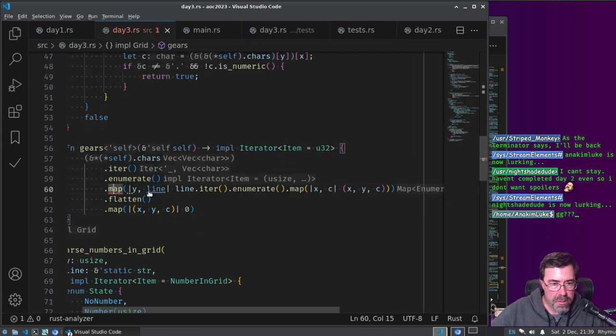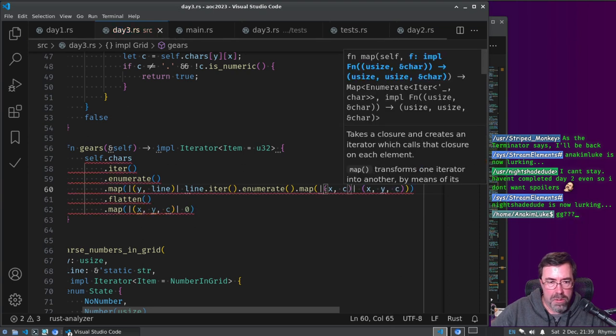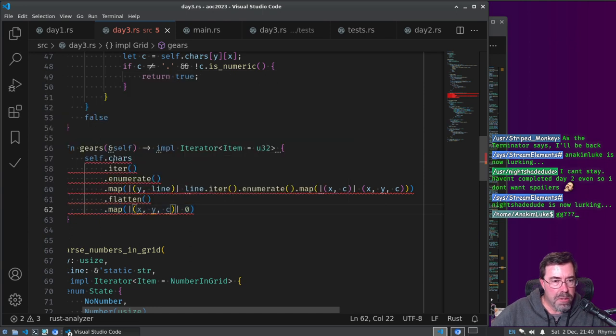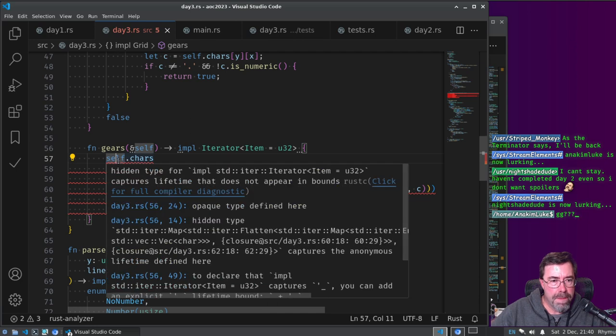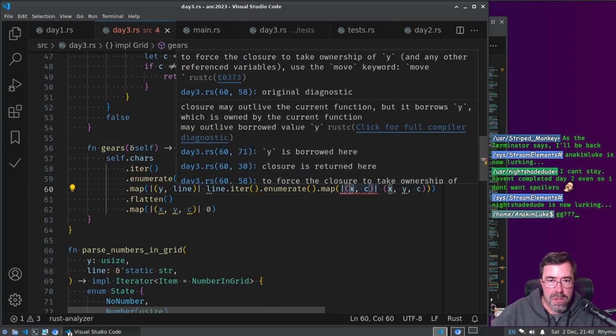Okay, I didn't quite get it right, because that is not a tuple. And this also needs to be a tuple there. Okay, what's wrong with this? Hidden type for captures lifetime doesn't appear in bounds. What? Yeah, I guess we just put an implicit borrow on that. Okay, what's wrong with this? What's outliving? Borrow is Y.